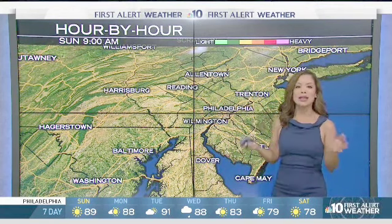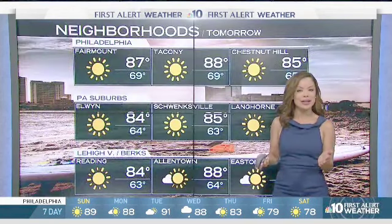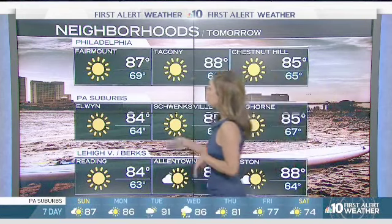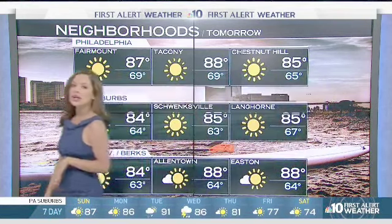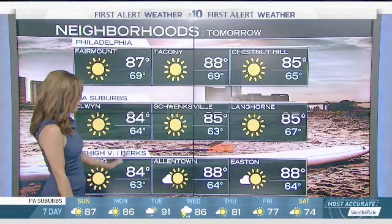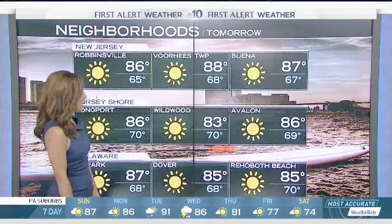Bam, 9 a.m. We like the way it looks. Lots of sunshine for your Sunday. I call that a sunny Sunday. Neighborhoods for tomorrow. Temperatures are mainly going to be in the mid to upper 80s for the PA suburbs. We are seeing lots of mid 80s. Schwenksville 85 degrees. And for the Lehigh Valley, Berks County, Allentown, you're seeing upper 80s.